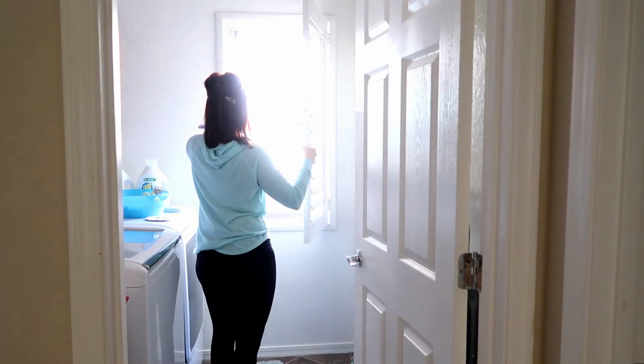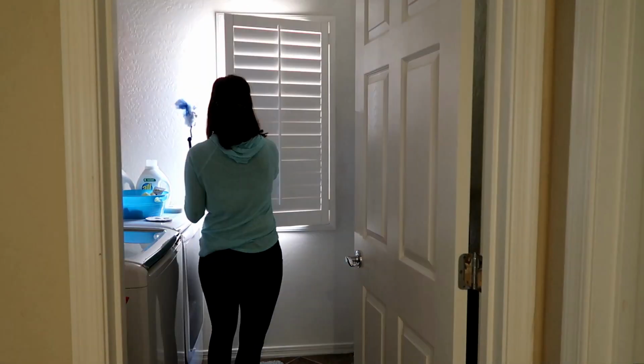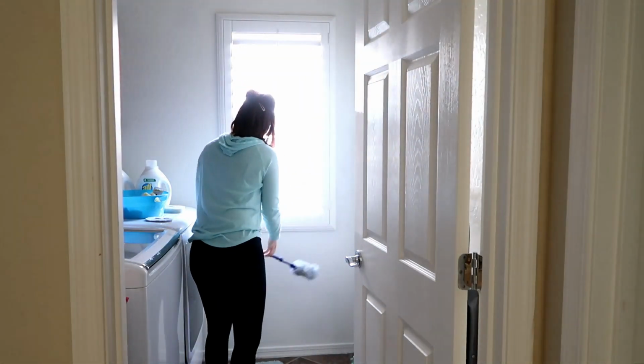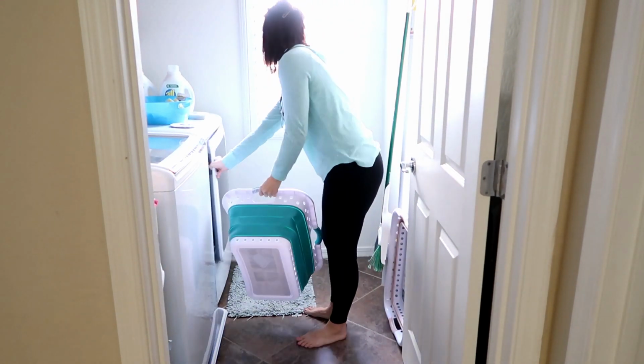So now that my bedroom and bathroom are done, we're moving on to the rest of the upstairs. I'm just going in our laundry room and giving that a little wipe down. And then I'm going to finish folding the load of clothes before moving on to the hallway and my son's room.